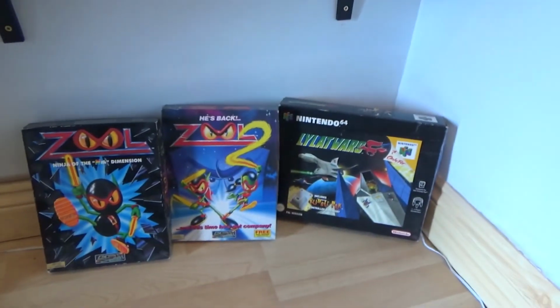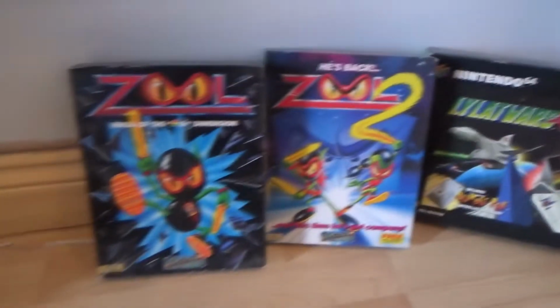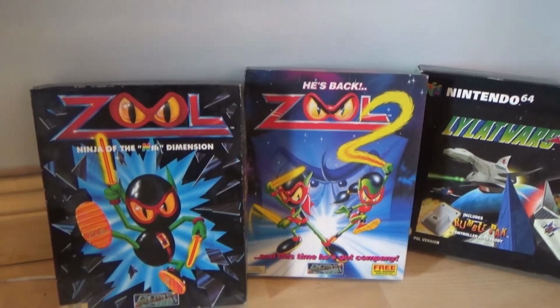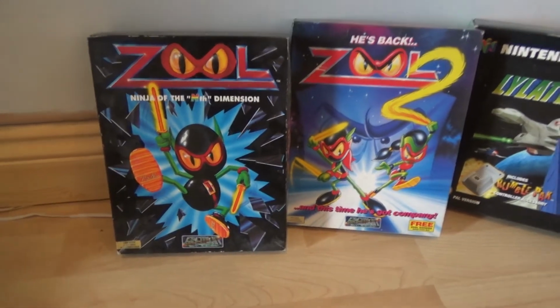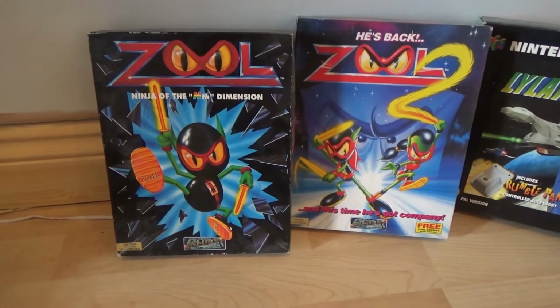And then here we have a big box N64 game that won't fit on the shelf, and then these two. I mentioned earlier that Zool was one of my favourite games growing up. These are the Amiga versions of Zool and Zool 2, and these were the games that were like my absolute favourites as a kid. So they get pride of place, they get put on proper display. I love the Zool games.